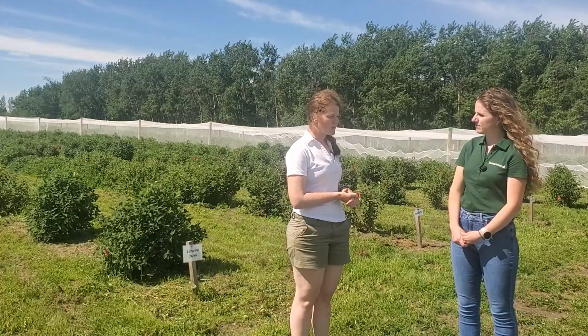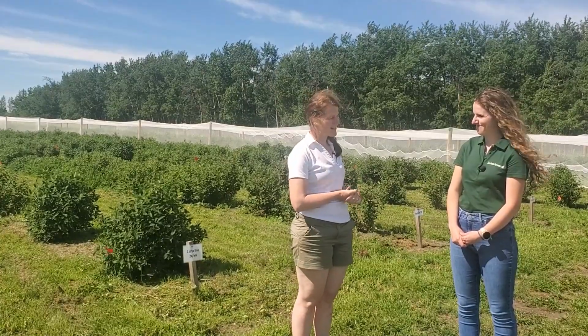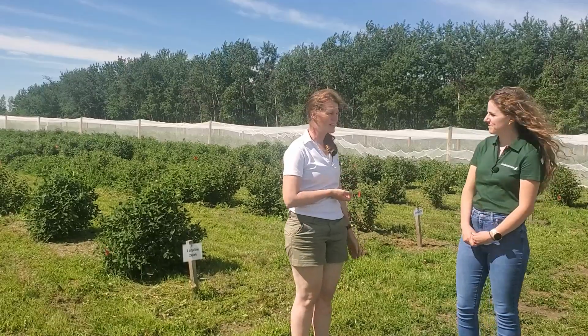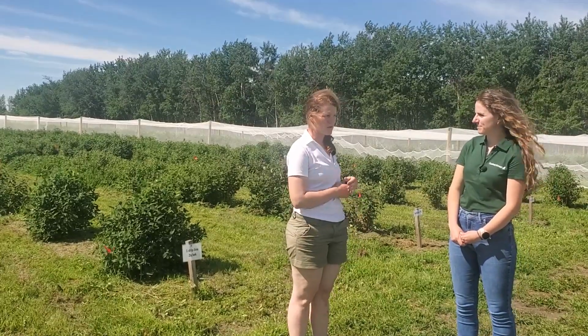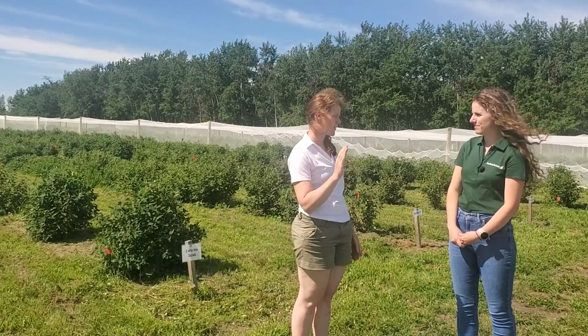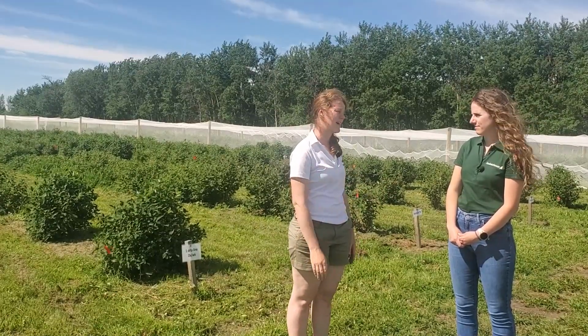As for yield robbers, that would be the birds. And so this big white netting behind us is really necessary if you're growing Haskaps, because the birds will just eat them. It's one of the first berries ready and they're really yummy and they'll take care of them.